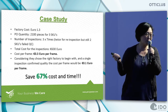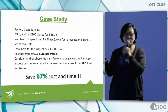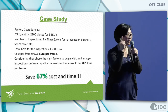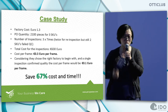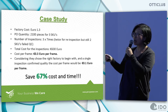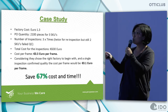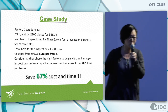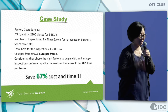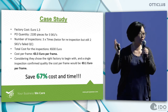If this customer chose the right factory to begin with, then it would be just one inspection. Here, the cost per frame for inspection will be just 10 cents euro. See? Save 67% on cost and time. That is really true figures.